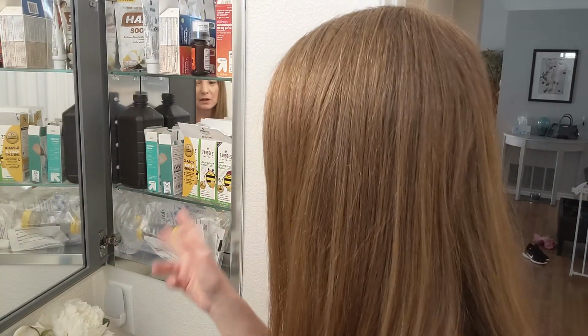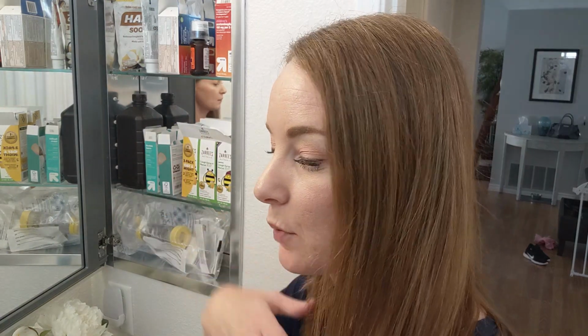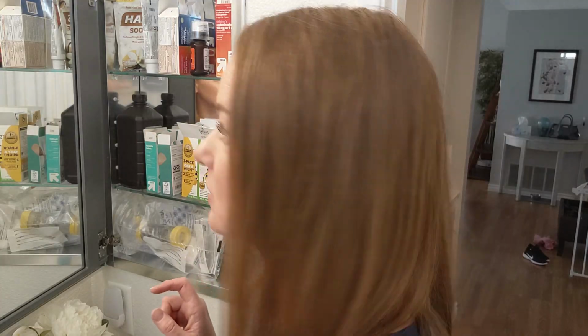Cabinet, we have a combination of general, anyone can use it medicine, I guess adult medicine, and then little kid medicine. So I think I want to just leave Elliot's stuff in here and put our stuff in my husband's medicine cabinet where there is space up top. So I'm gonna grab a few things and do that.